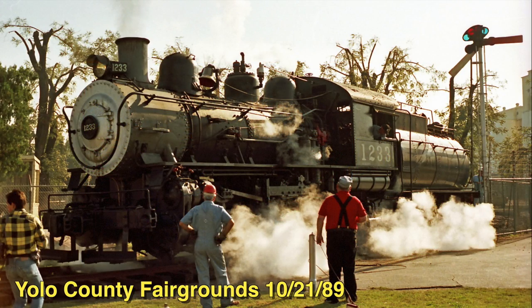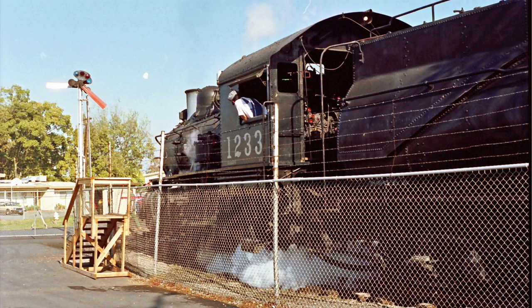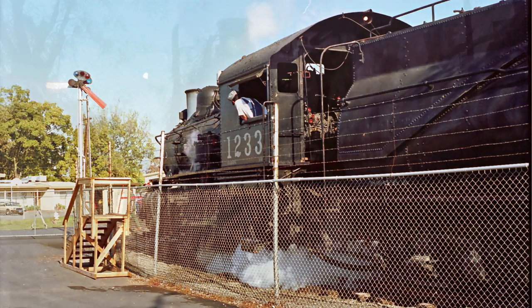Southern Pacific switcher 1233 sat for many years at the Yolo County Fairgrounds before being restored to steam in 1989.